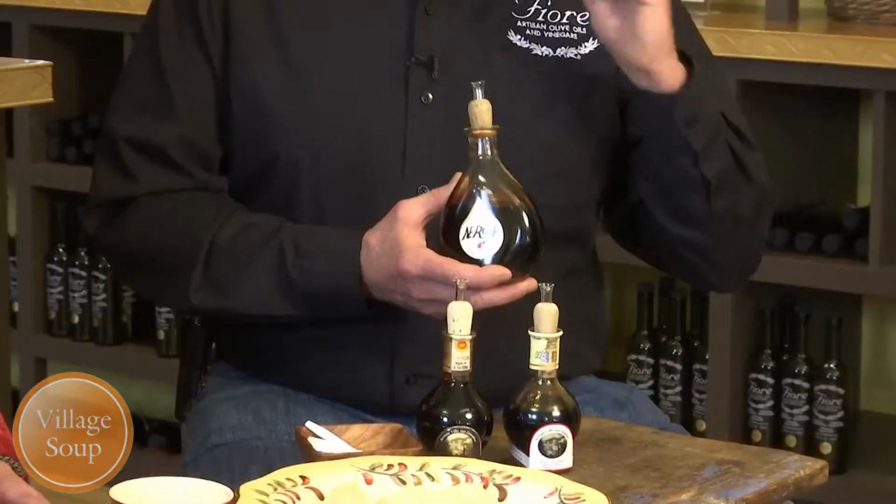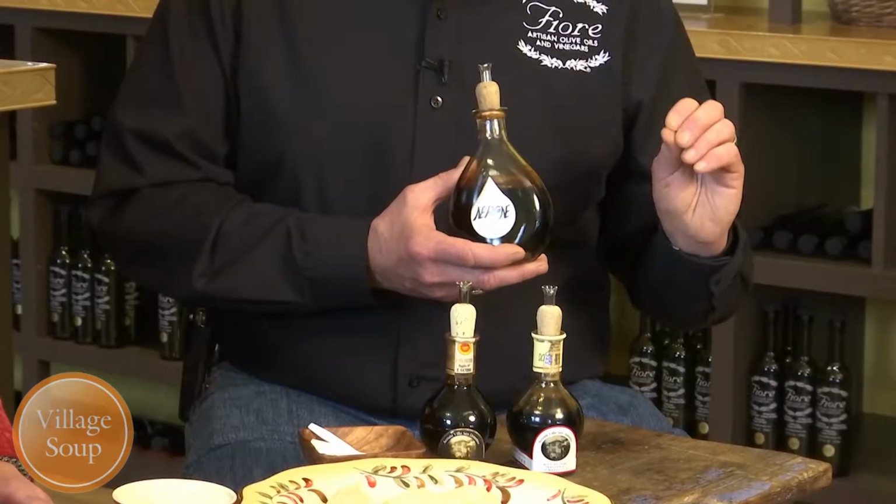The one here is a 6-year-old balsamic vinegar, which is 100% cooked grape juice, and it's not controlled by the consortium, but it's produced by the Villa San Donnino under the name Neroni. And it's used as an everyday condiment, but it's 100% cooked grape juice. Okay.